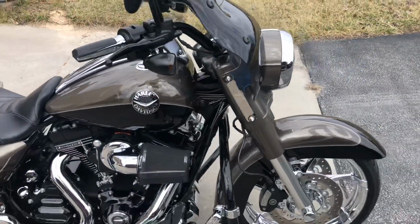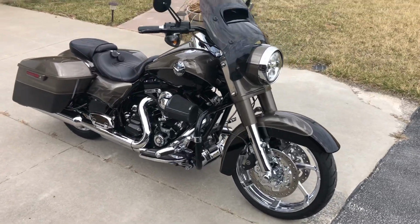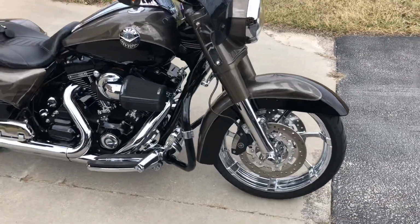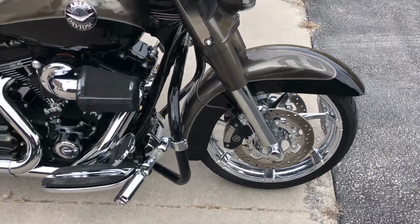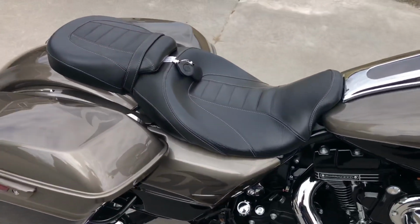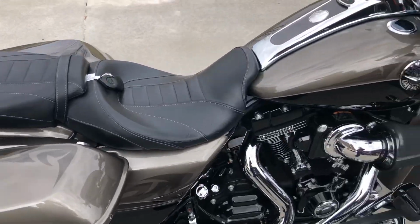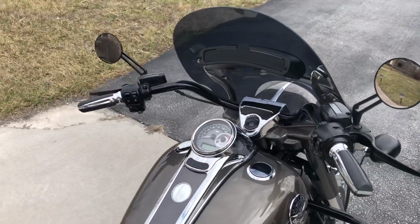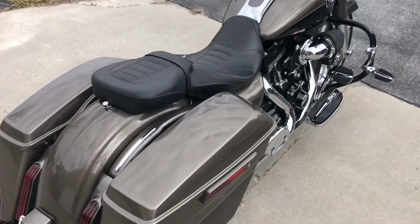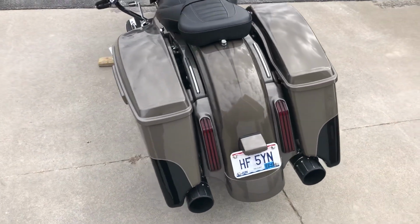The best will do on your motorcycle, take a good look at the CVO. Harley spares no expense on these CVO models with great, great paint jobs, lots of chrome, high performance engines, custom seats. I mean, they have it all. This CVO Road King has very low miles. It is in showroom condition. And it's priced to sell.